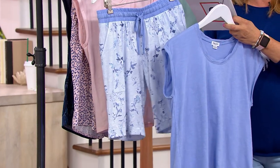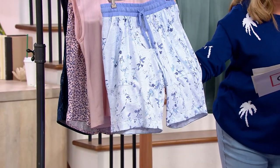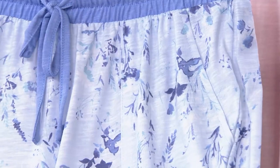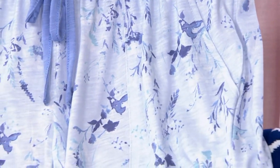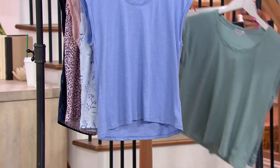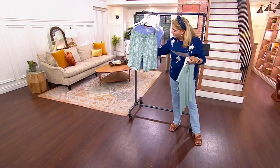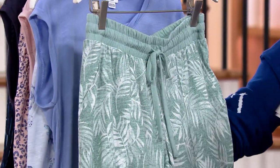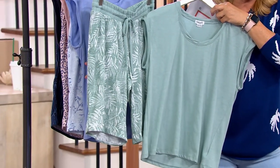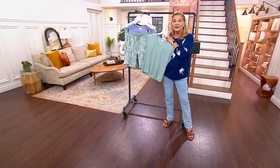This is chambray, the chambray dyed floral. And this is a really great example of the high-end print that you find with Splendid. I mean, look at that print and how absolutely beautiful it is. All right, and one more so that you know. This color is called Haze Green Palm. So now we're gonna take you on vacation. Here is your green palm, and then here's your haze green in the t-shirt. 40% off, $25.80.